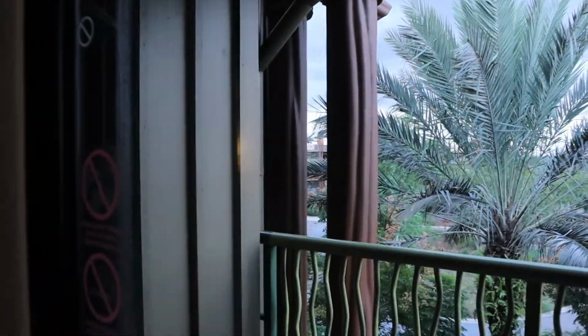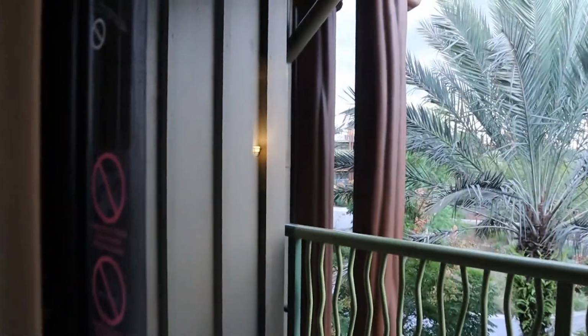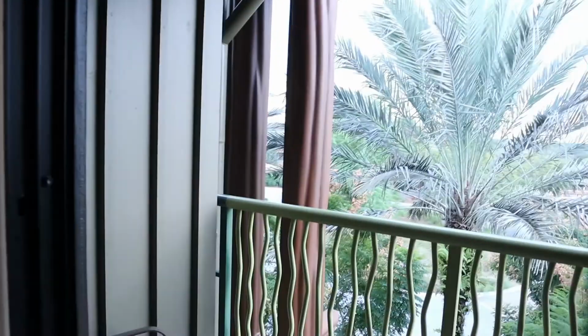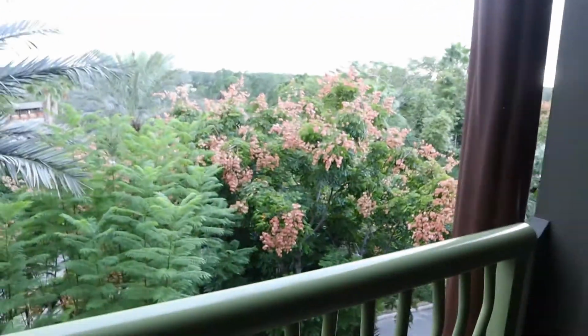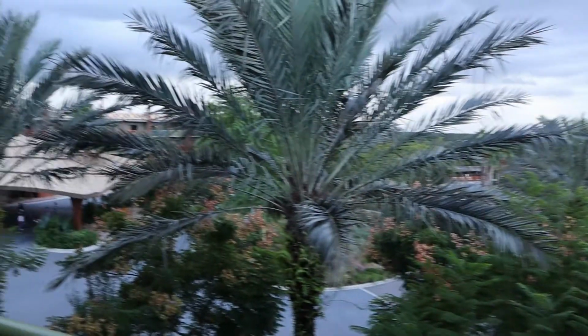Let me just unlock this because I am not very good, clearly. So here's the patio, a couple chairs. Look at that, zebra. A couple chairs out here. And yeah, here's the view. This is, like I said, a non-Savannah view. It's a regular view. But you know what? I think it's pretty nice. What I like about this view, actually, is it still looks jungly. There's trees and stuff, like a jungle.